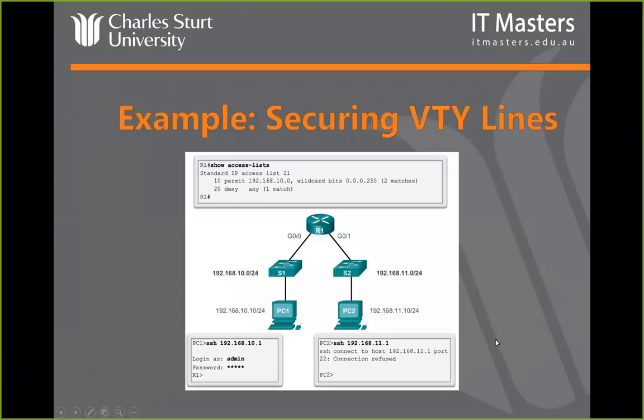If we look at a more practical example now, just quickly, verifying and securing VTY lines. So securing the telnet lines or SSH lines on your router. In this case, we've configured an access list which is permit 192.168.10.0 /24, and we're denying everything else.